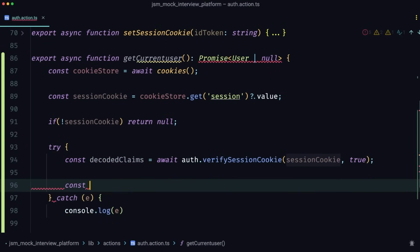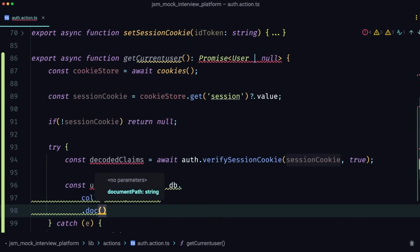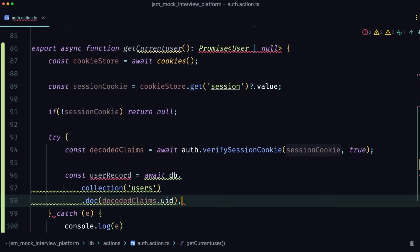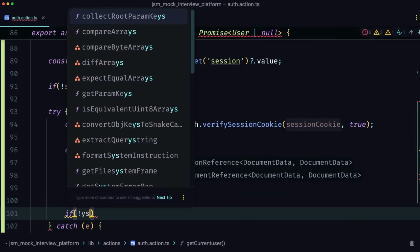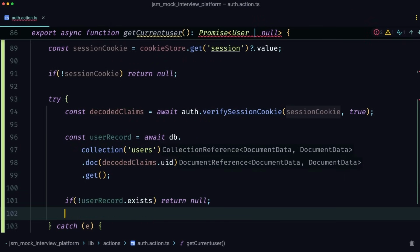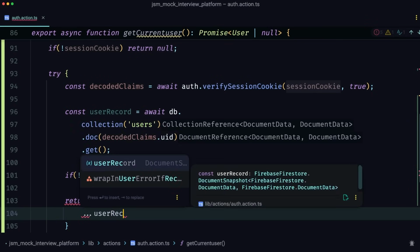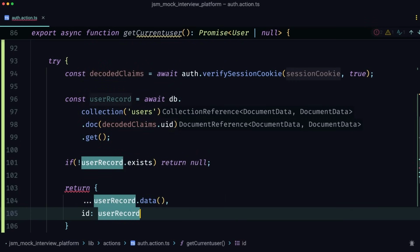After that, we want to get access to the user from the database by saying const userRecord is equal to await db.collection('users').doc, which will try to get it by decodedClaims.uid. So we want to figure out who is this user that is currently logged in, and then we want to call the .get on it. If there is no userRecord.exists, we simply want to return null. But if a user does exist, then we'll return an object inside of which we'll spread the entire userRecord.data, as well as pass the id equal to userRecord.id.